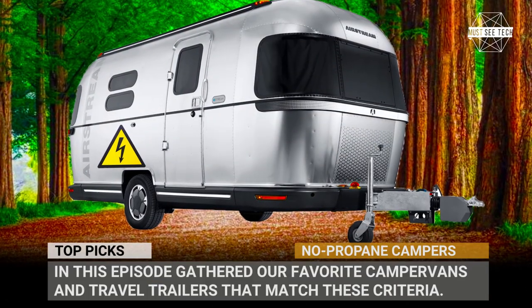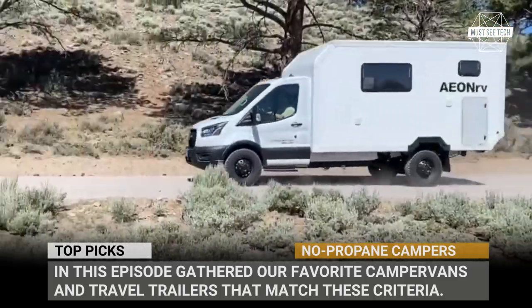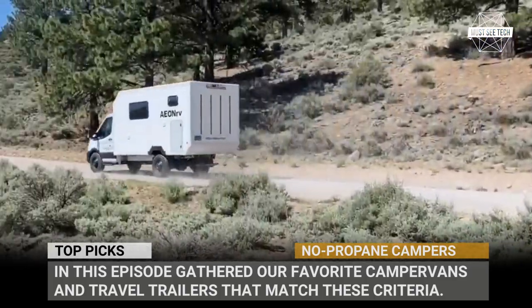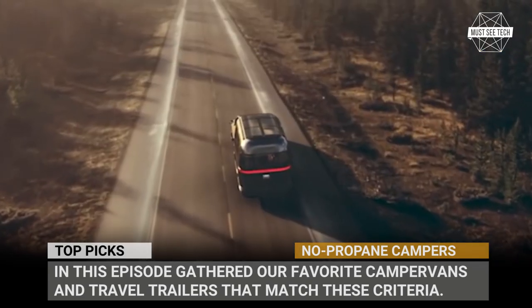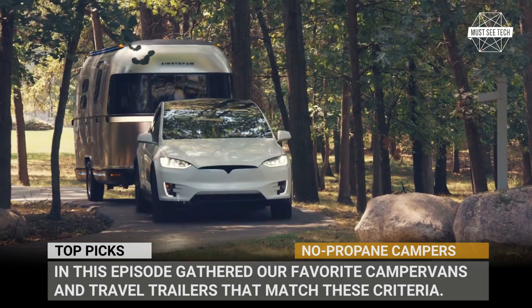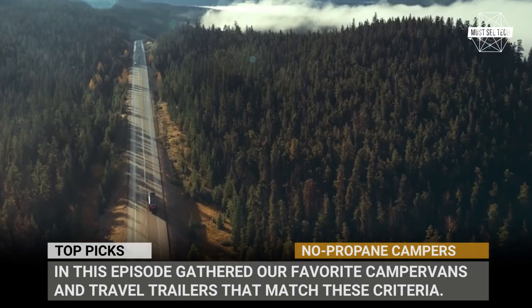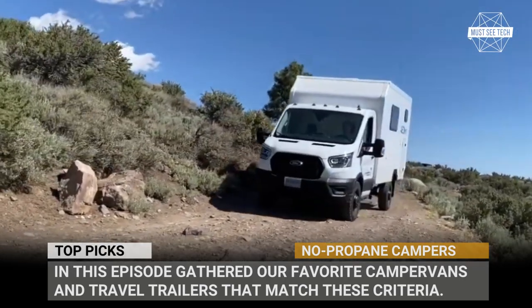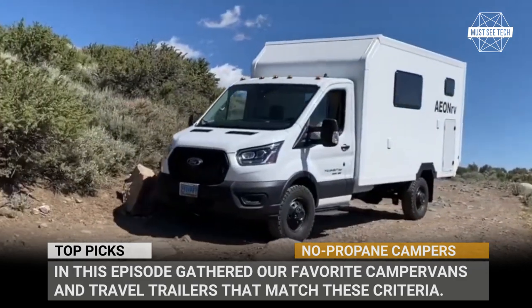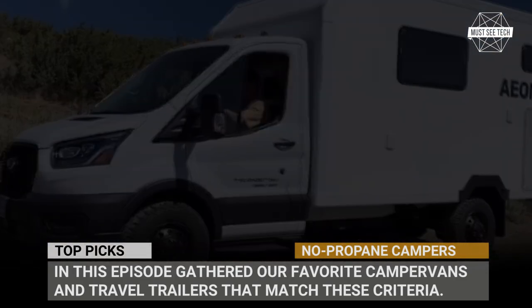Despite the recent developments in the technology of electric vehicles, a fully electric RV still possesses limited range and would be only acceptable for the local travel. But how about a capable off-the-grid camper with a solid battery pack, large solar array, all-electric appliances with no extra propane or diesel requirements, plus a traditional engine for propulsion? Well, in this episode we have gathered our favorite camper vans and travel trailers that match these criteria.